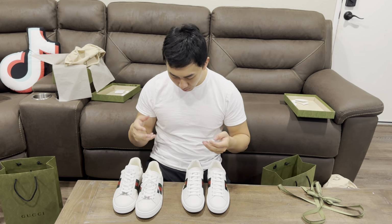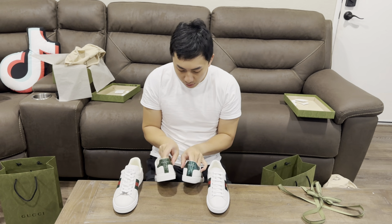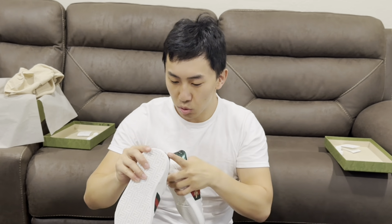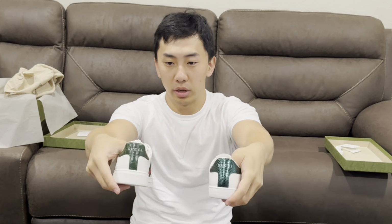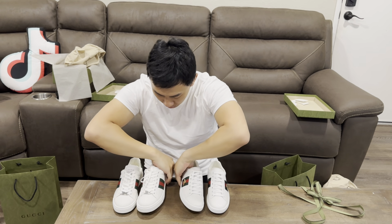But let's continue with the comparison. Another super obvious thing is the back. The Ace with B is iridescent, and this one's more alligator print, whereas this one feels like a mermaid snake skin print. Here, I'll show you guys more closely.